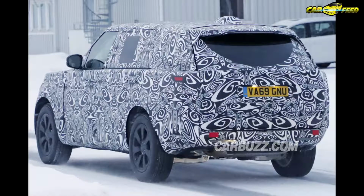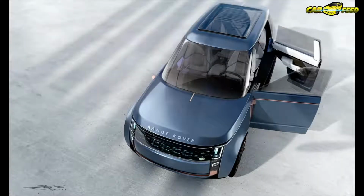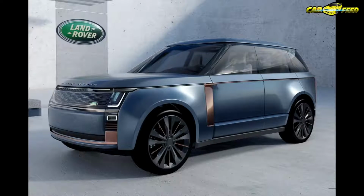From an engineering perspective, it's expected to make use of hybridization in the form of 48-volt mild hybrid models and plug-in hybrid derivatives. Expect a range of engines including a 2.0-liter 4-cylinder, a turbocharged inline-6, and if rumors are believed true, a BMW-sourced V8 engine, which could be the range topper, but again, we're not 100% sure on that.